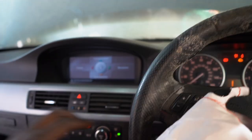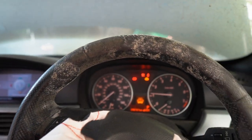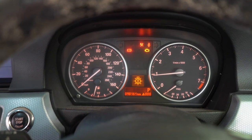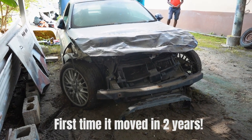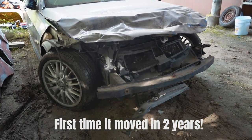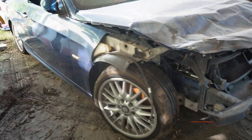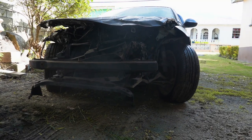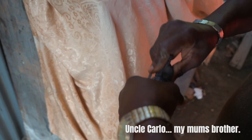So you got everyone pulling hands. At least it starts. Engine sounds good. So now we know that the engine started, let's see if it's gonna drive. Now as you can see, 2 years of just being sat, it's actually dug into the mud. But anyway, we got the car starting, we got the car driving.